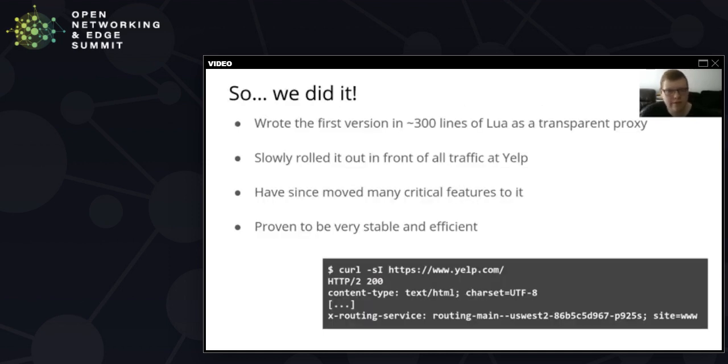So we did it. We put a few people on this project to develop a first version of our routing service, and we wrote the first version in just a few weeks. Initially, it was just a couple hundred lines of Lua, and all it did was serve as a pretty much transparent proxy. It would just add this response header when a request flowed through it, and we then rolled it out in front of all of our traffic slowly.